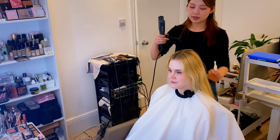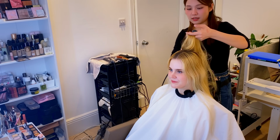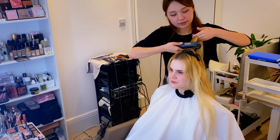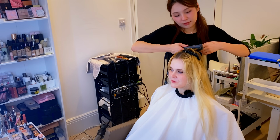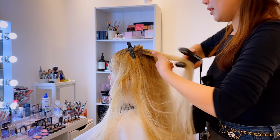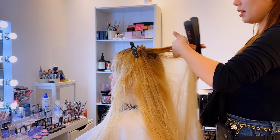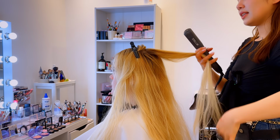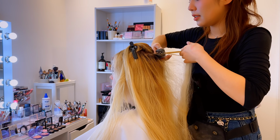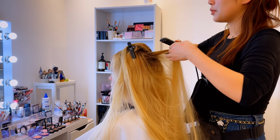Now using a crimper, I'm just going to add volume around your head. And this process is very important for adding volume. And later on, when we tease the hair, it's going to help with that process as well. Because when your hair is just really nice and straight, it's just really hard to add that tease into your hair. And the reason why we add tease, like teasing the hair, is for the volume to last all day.